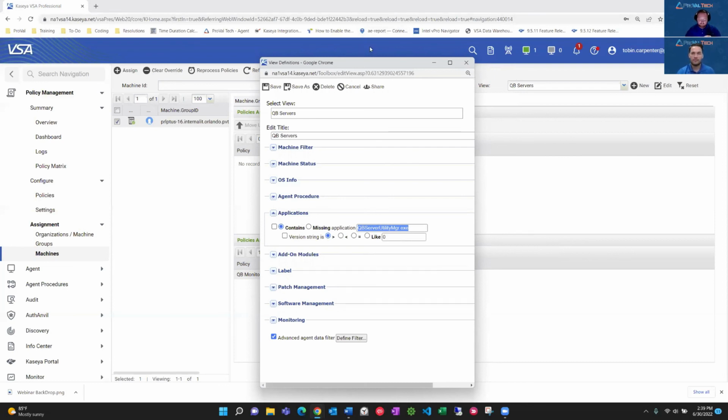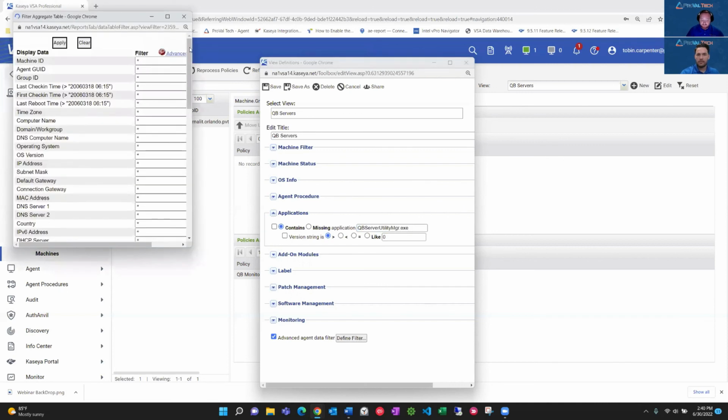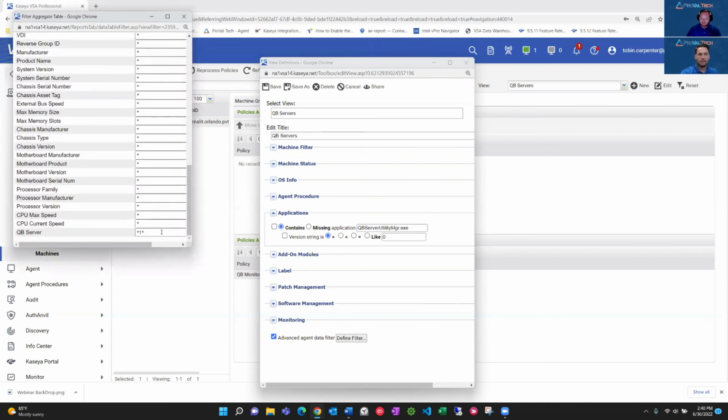What you have to be concerned about is that in some instances, the application is installed, but that machine may not actually be used as a QuickBooks server. To get around that, we take that custom field and manually put that one in, so that's the only thing we have to do to make that machine fall into this view. By doing the custom field, we're making sure that any alerts we're getting for this monitor are actionable. I don't necessarily need to know that QuickBooks Server Utility Manager is not running on a machine that's not actually hosting a QuickBooks file.